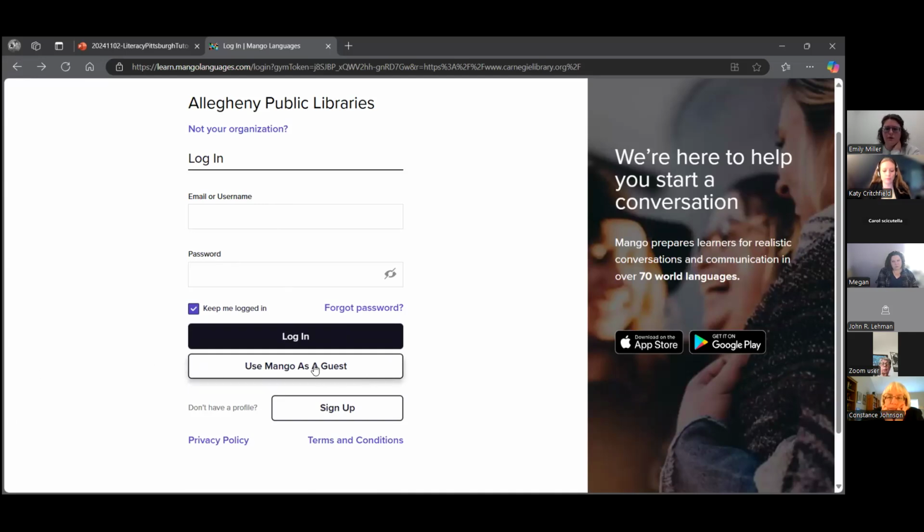And that's how it also works on their app, because they do have a smartphone or tablet app. I think it's easier to come here, sign up, and then go download the app from your app store. And then you have your username and your password all ready to go. And when you put that into the Mango app, then it will save it. And you can always come back and it will remember where you are.